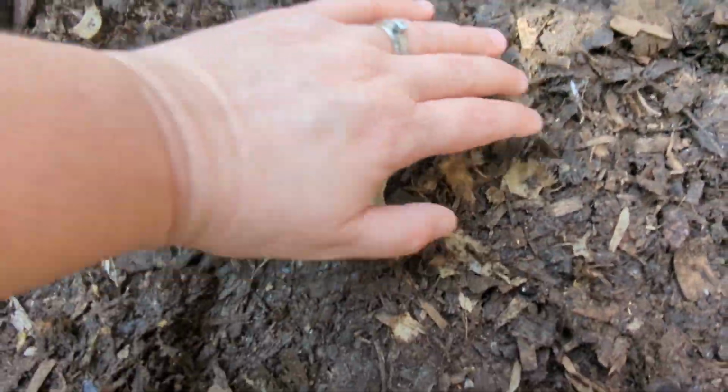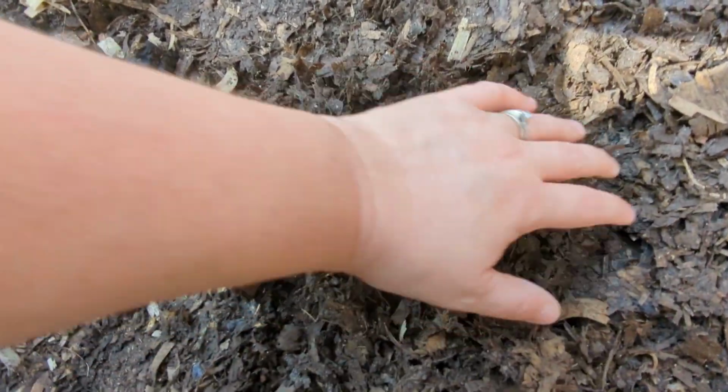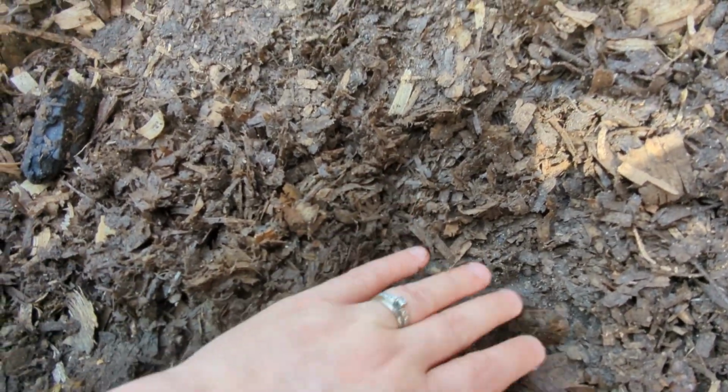And then here, I'm gonna get really dirty. Ugh, there's a lot of leaf mulch right here. But when you get down underneath, you're gonna have beautiful compost. Oh, it's a little frozen still. That's as far as I can get right now. You're gonna have beautiful compost.